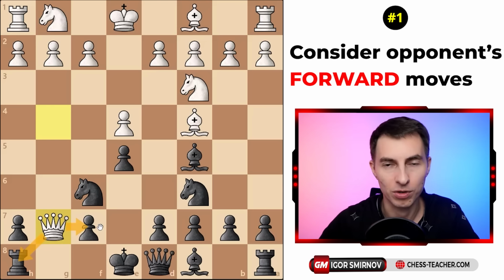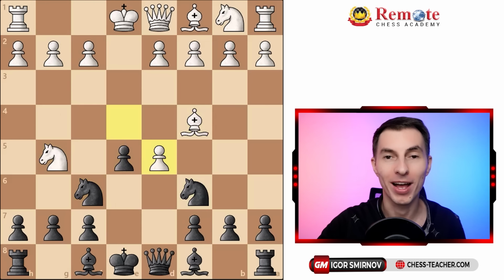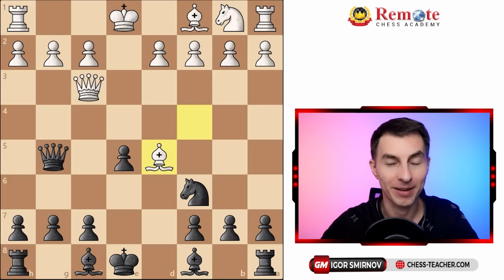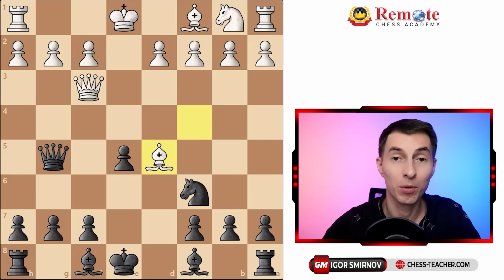Alright, now let me share with you another example, and at some point I will ask you to think about the position. So right here, how would you play here as black? Now you already know that there is a catch, right? Still, let's think about this. How would you play here as black?